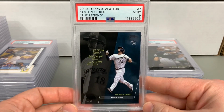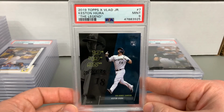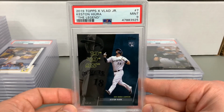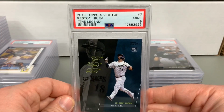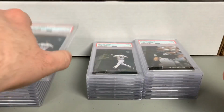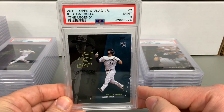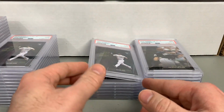I'll say these sets, generally speaking, have very sharp cuts. Usually the edges and corners are really nice. Centering, not generally a factor. You've got to be on the lookout for the surfaces with these, but these were ones that I thought were pretty good. These were all cards that I thought had a strong chance at a 10. They were locks as 9s, but I thought a few would be 10s. And as you will see, I believe it's straight 9s across the board. There's a couple Keston Hiuras.